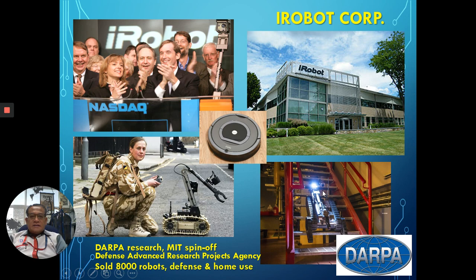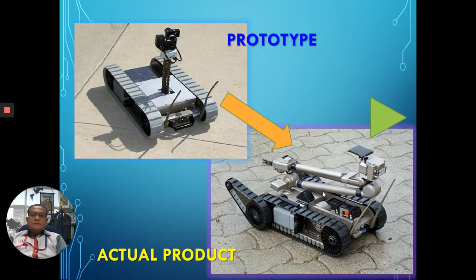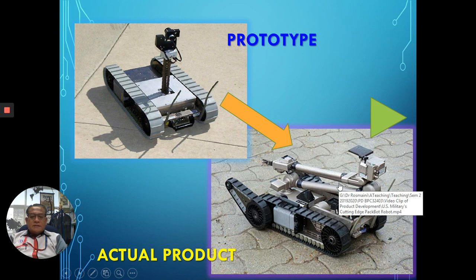So I would say this is one example of a successful spin-off product that later became a commercial product in the real world. In this chapter, we are discussing the prototype and how it later developed into an actual product. Let's see the real function and application of the iRobot PackBot developed by iRobot Corporation. Let's have a look at this video clip.